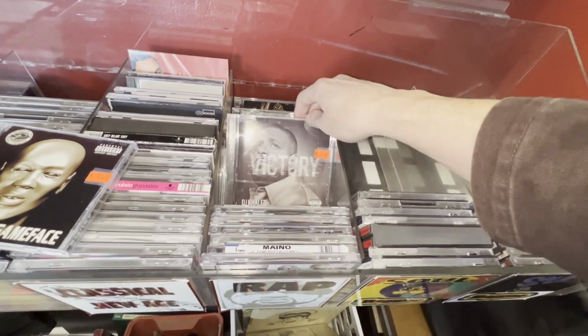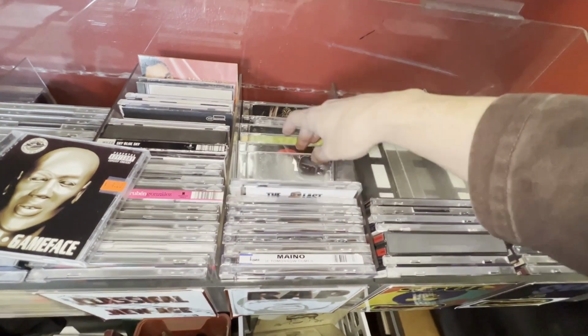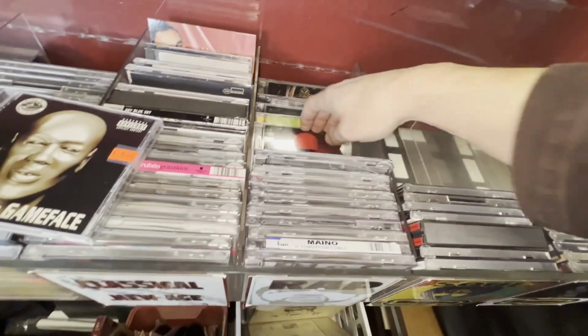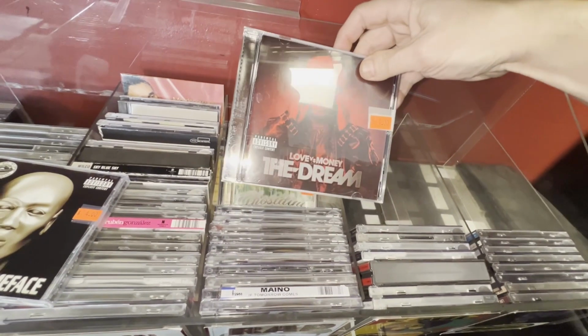Juvenile. DJ Khalid. Talib Kweli. Jadakiss. Rick Ross, Teflon Don. This is actually a really good record. Rick Ross always had really good production. Oh yeah, The Dream. Man, he was really good too. God, I love this guy. Might pick this up too.